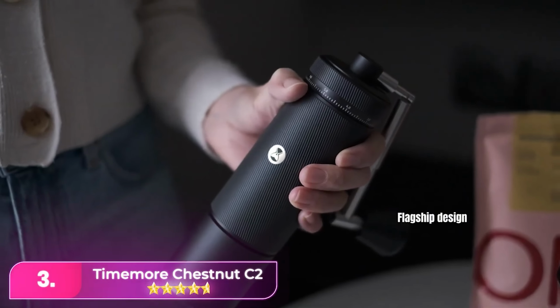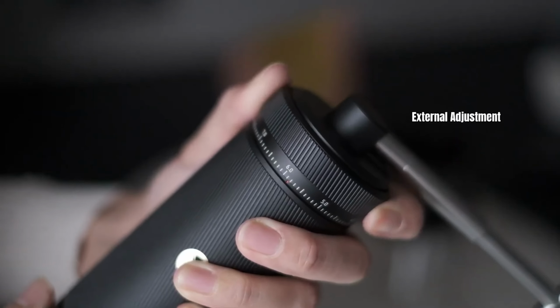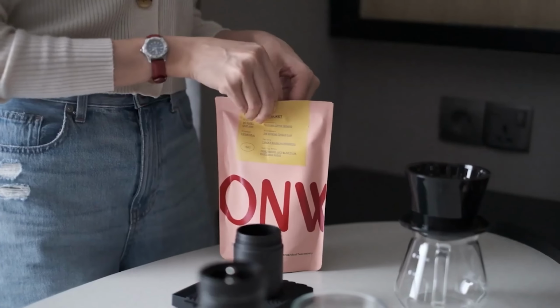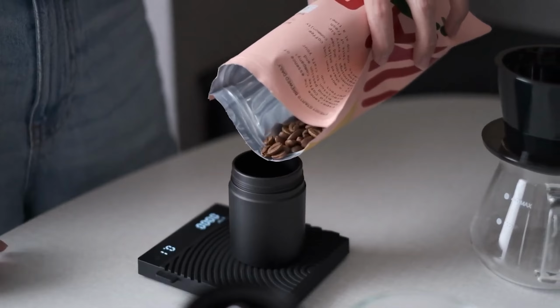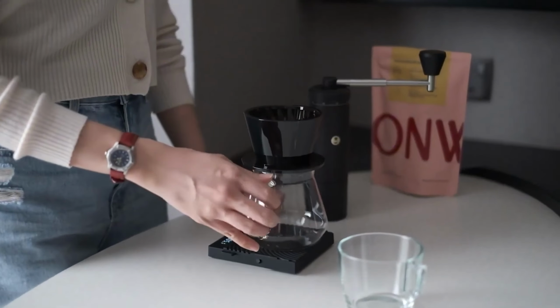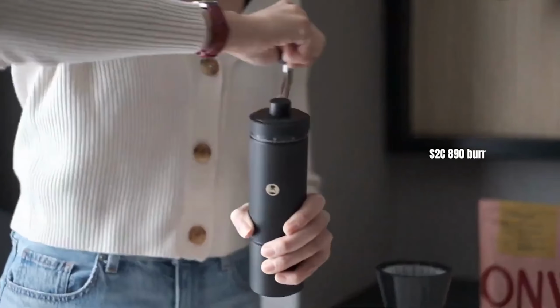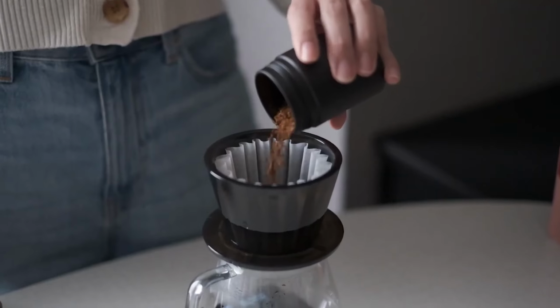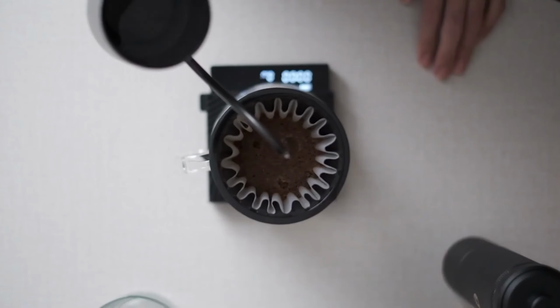Number 3. The Timemore Chestnut C2 Manual Coffee Grinder, priced under $100, is the ideal choice for those with modest budgets, limited kitchen space, or a preference for a portable and off-the-grid burr coffee grinder. As the most affordable offering from Timemore, renowned for its well-regarded manual grinders, the C2 features durable, high-quality plastic in its interior shaft and a simplified burr and crank arm.